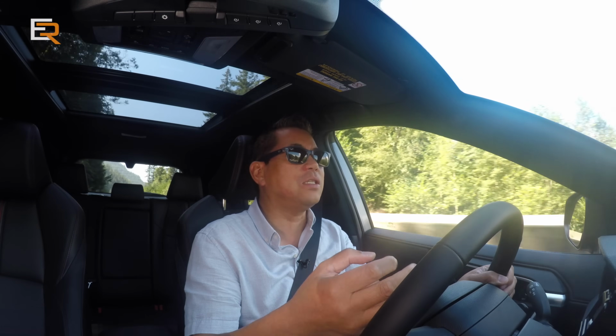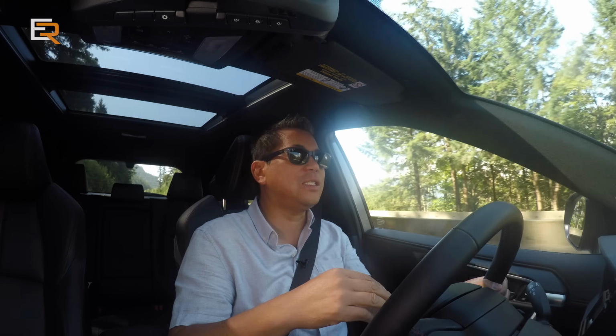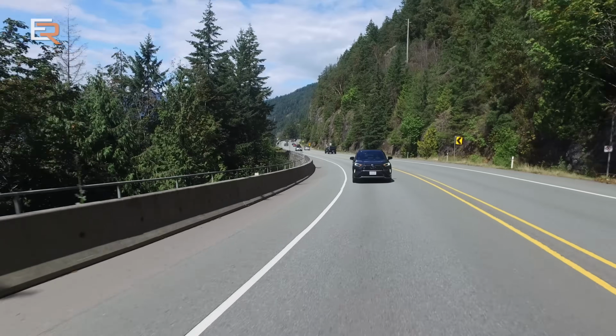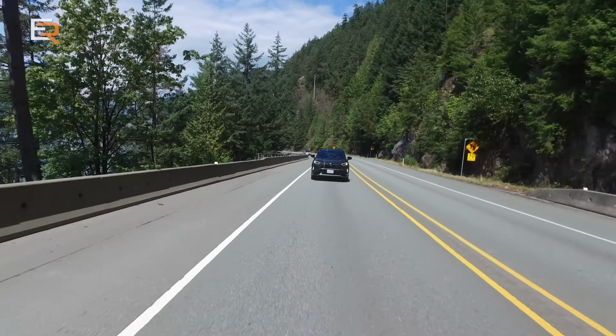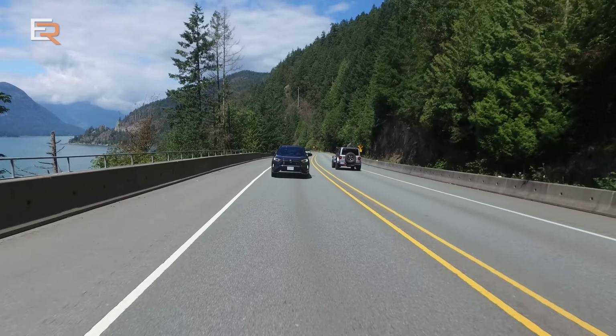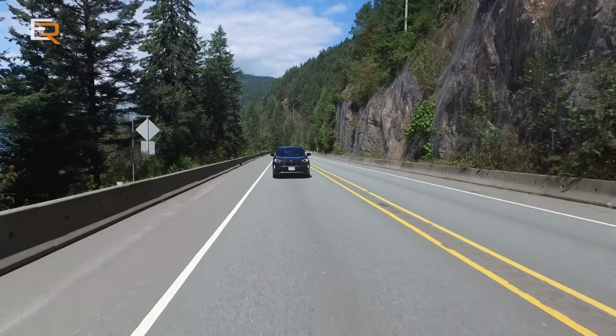It's very responsive, and that matched with the electric system, they've tuned it just perfect. The electric system just picks up where there's any deficiencies in the gas engine. So mid-range is amazing, absolutely amazing.